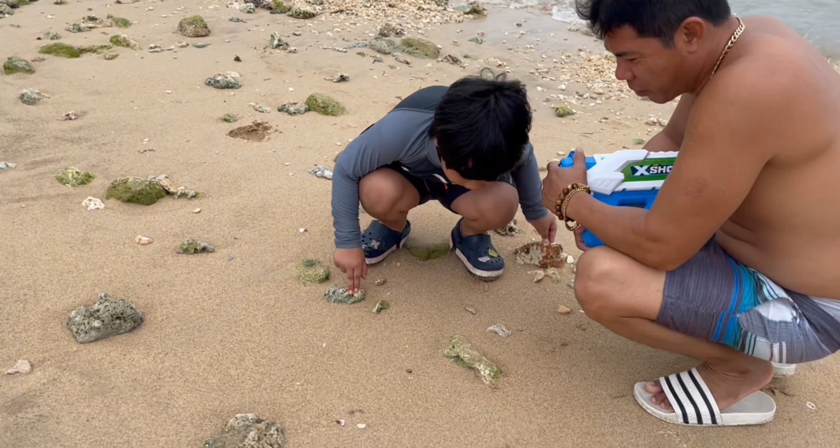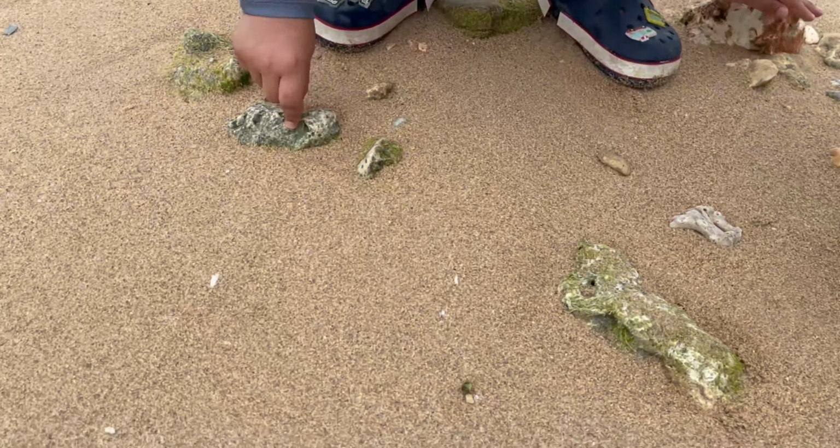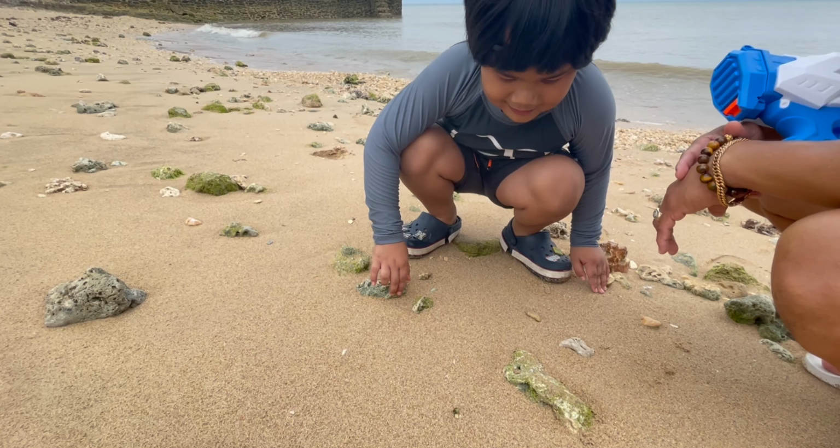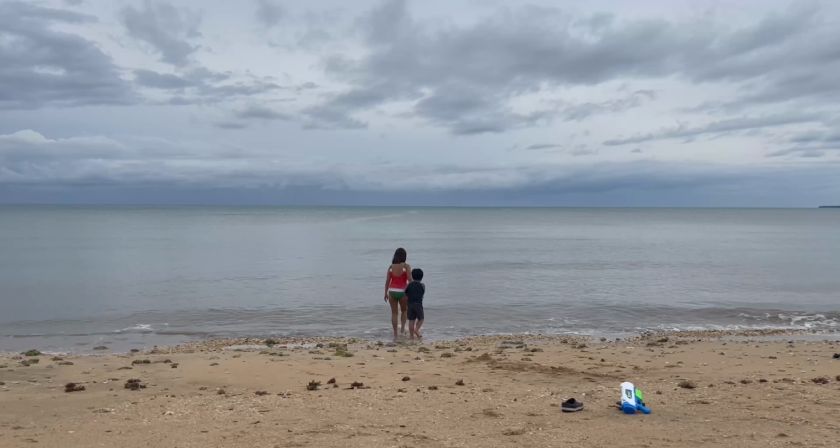Come on, Dad. Hermit crab. So cute, Dom. Can you touch that one, Dom? No. Why? Maybe a rock. This stone is very big.